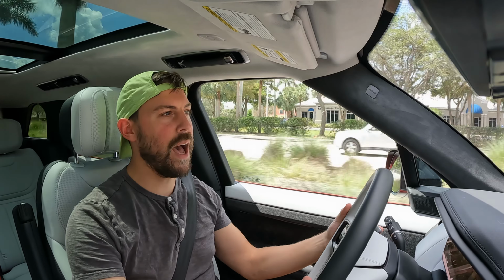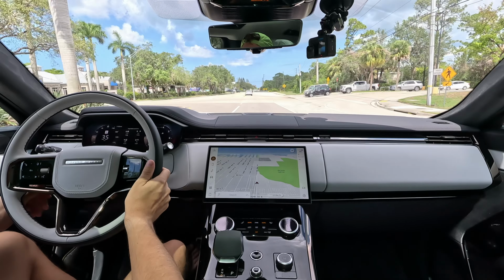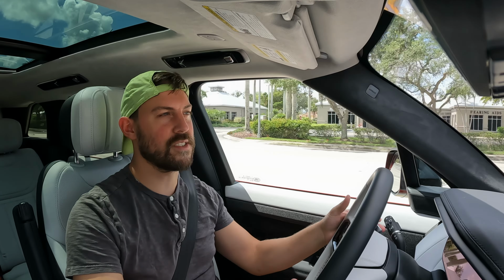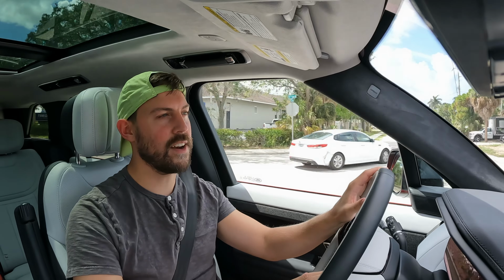Also, I did mention the aluminum paddle shifters that I never use in here, but even those are high quality with aluminum because they're cold to the touch, whereas I was in an Audi S6 this week and that felt like cheap plastic shifters. So even the paddle shifters, higher level.